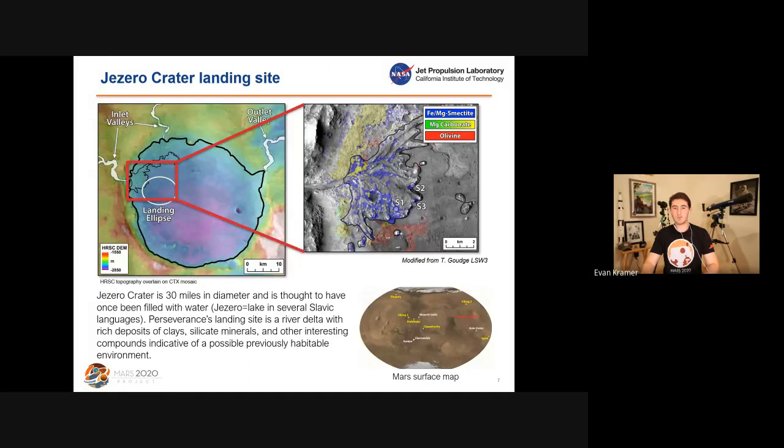The picture at the bottom right of the slide is a map of the entire surface of Mars. The location of Jezero Crater is shown in red.